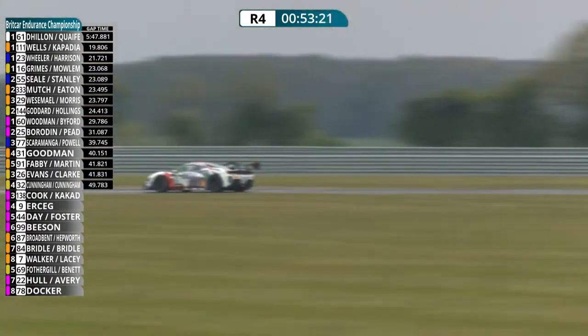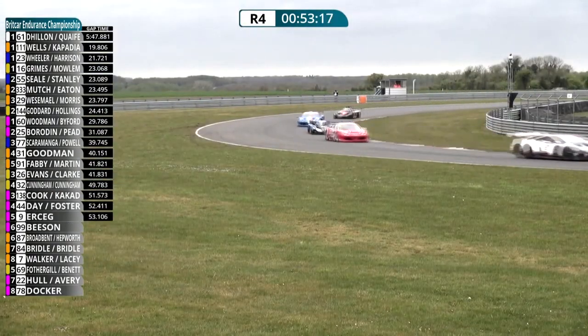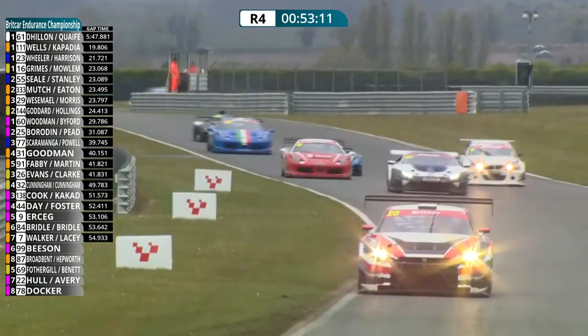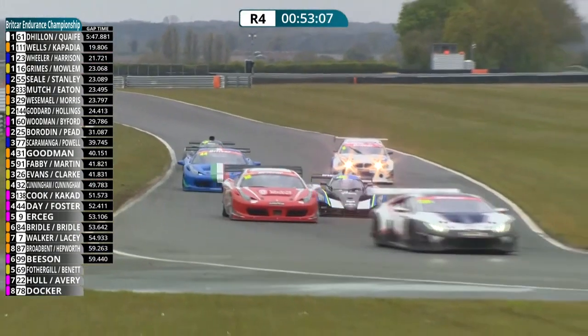Wells leads the Praga category. Richard Wheeler is leading Class 1. Bon Grimes leads Class 3. So 4 class leaders in the first 4 places. Class 4 is being led by Martin Byford's Cupra.